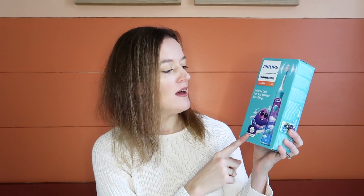So I did a lot of research, and I also asked our dentist, and this was the one that seems to have the best reviews, and it is the Philips Sonic Air, and it's recommended from 3+. Showing you the back. And it wasn't themed. I really didn't want one that was Disney themed or anything. I just wanted it to be about toothbrushing. So it just has little characters on it. I think you can choose which one you stick on the front of it, or you can have none.